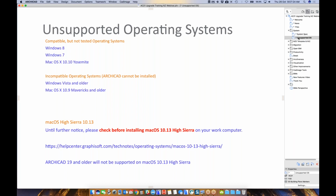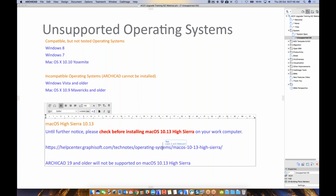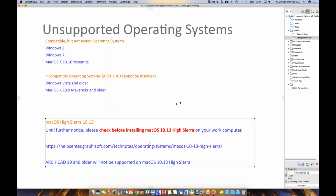Some people haven't even been able to install it on Windows 7. So if you're one of the lucky ones who haven't had an issue with 21 on Windows 7, cool, keep going. The other one is for the Mac people who want to update to High Sierra. Just check the website first, the tech notes, just to make sure everything seems okay. This year it seems to be better than previous years, but still just double check that website. Just be aware if you do upgrade to High Sierra that you won't be able to run older versions of ARCHICAD. They're unsupported also. So if you still got your old projects in 18 and 19, you don't want to migrate them to 21. Hold off on updating your Mac software.